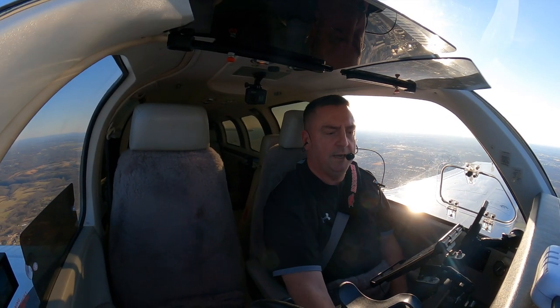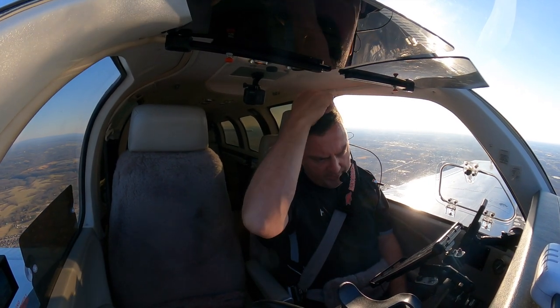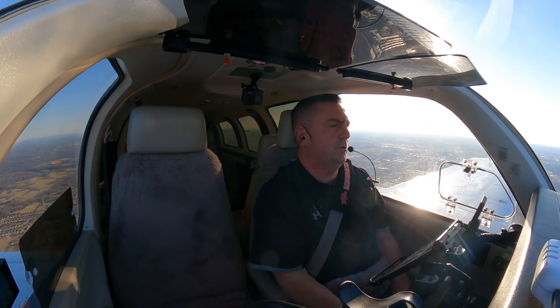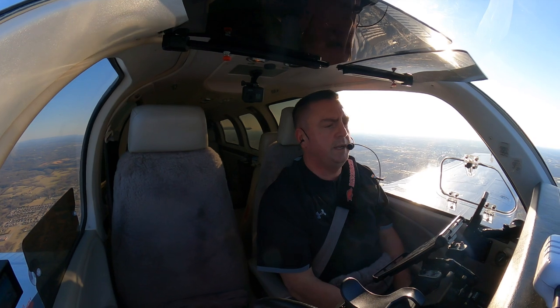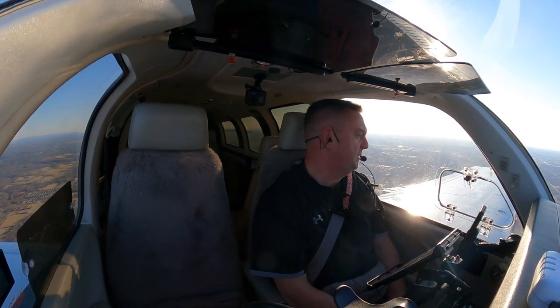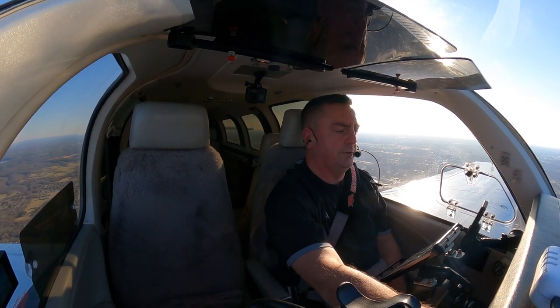I'd like to descend about 18 to 20 inches of manifold pressure, 2500 RPM, and then the fuel flow needs to be about 13. The magic numbers for pattern in a Bonanza are 20 inches of manifold, 2500 RPM, and 13 in the fuel flow. Those are Bonanza magic numbers.